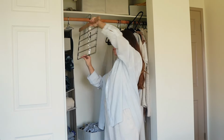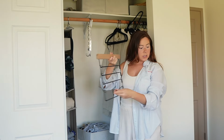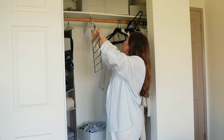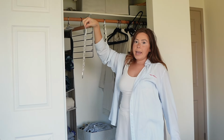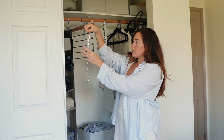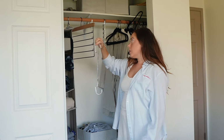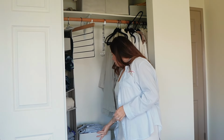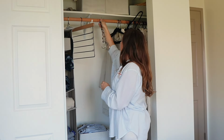I do have this guy that is for hanging pants, so maybe we will give it a try and see how I like it. My friend also suggested for the tank tops to use one of these hangers, and because tank tops are so small I could have them hanging on these instead of in this bin right here, so I'll think about that. We'll see how this all pans out.